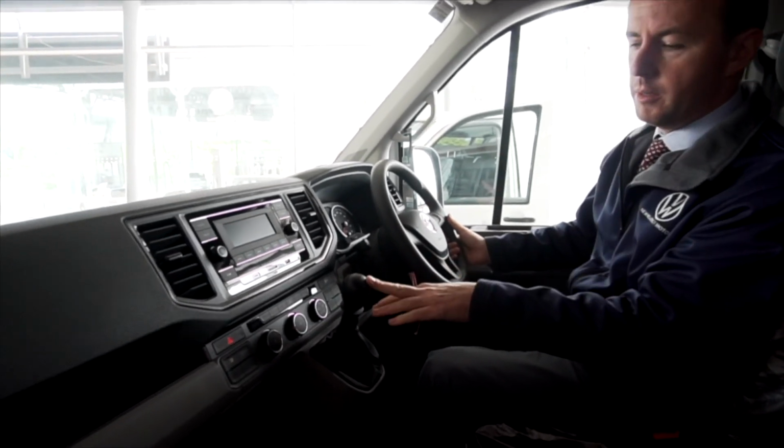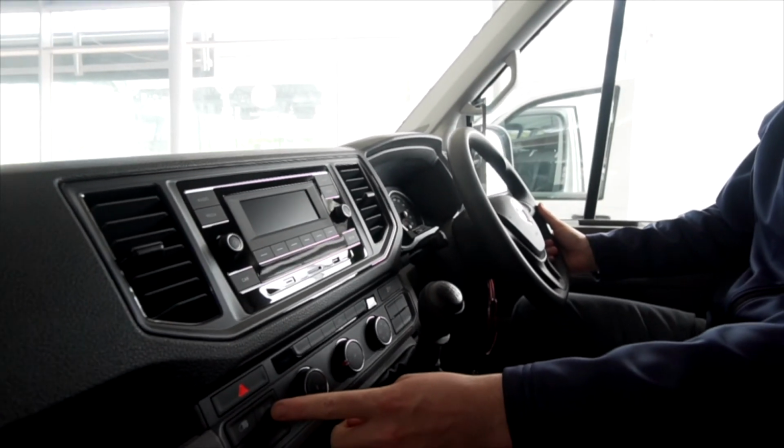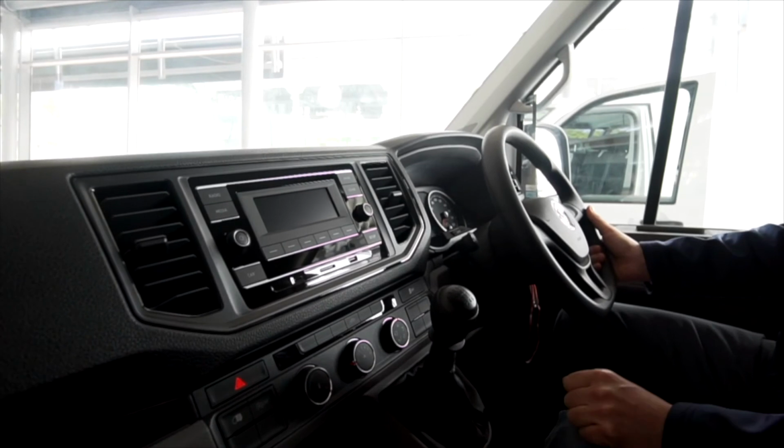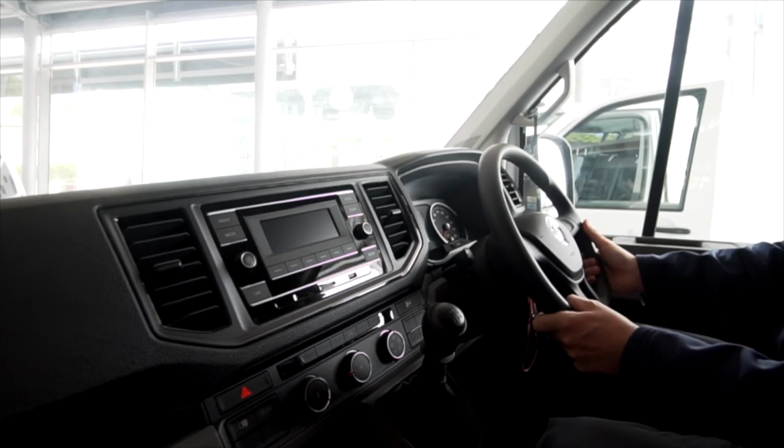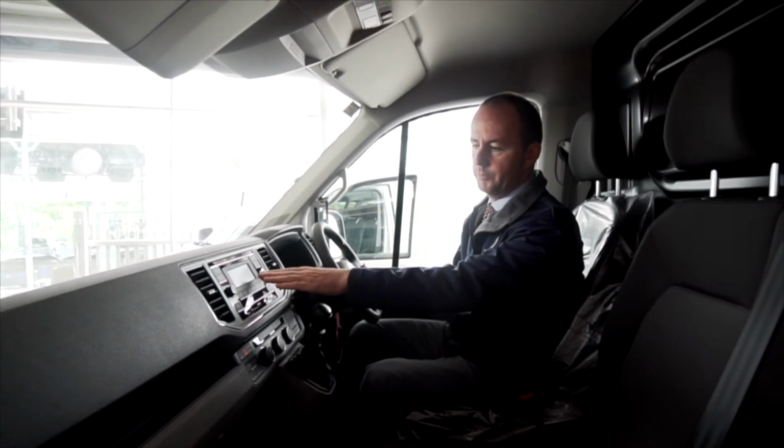Also standard in this van is a 6-speed gearbox and Blue Motion stop-start technology, both of which will help your fuel consumption and reduce your running costs over time. Also standard on the Crafter van is Bluetooth.